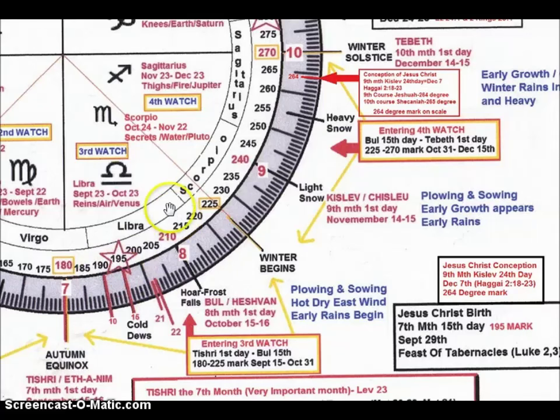Also keep in mind the precious cornerstone under the Dome of the Rock. It has that hole carved into that stone, and it falls right in here. According to my calculations, it falls around the 222.5 mark, which is very interesting. That would put it coming from the third course, Harim, into the fourth course, Seorim. And we'll look at those two also.